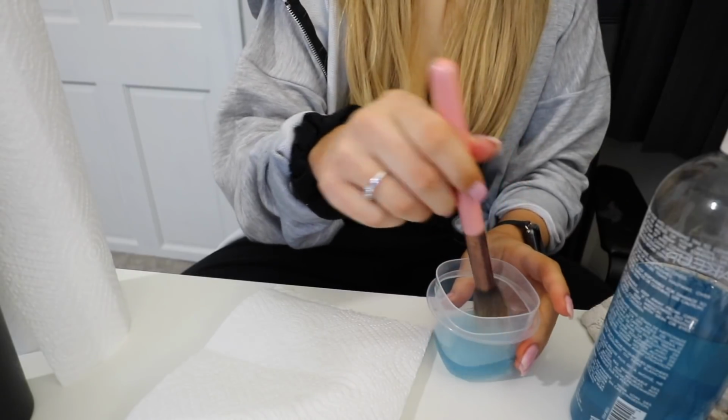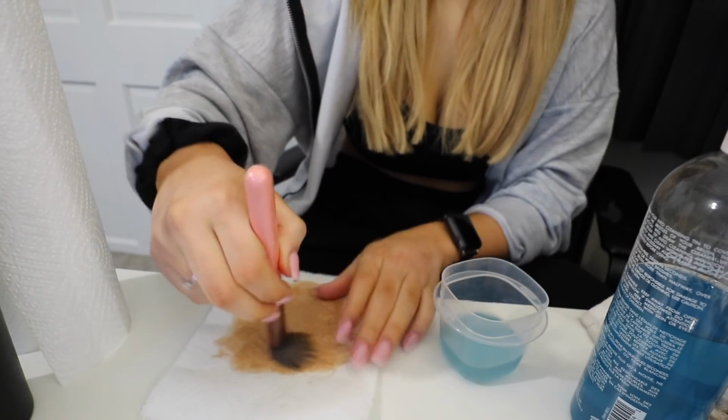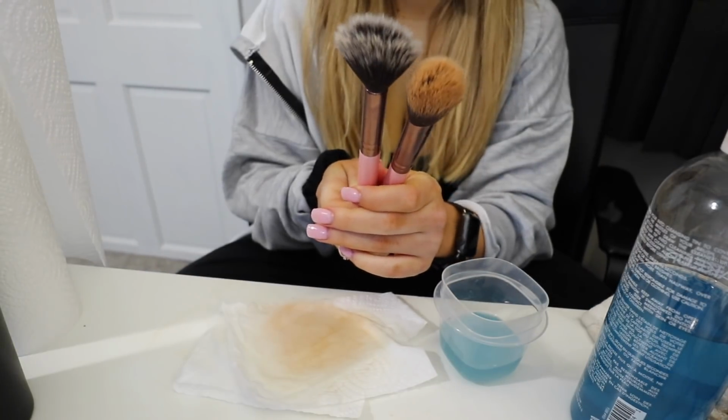I got it on Amazon, I believe. I'm pretty sure it's in my Amazon store, but I just put it in a little Tupperware container and then I dip my brush in it and rub it off. It gets them so clean. I actually took a clip for you guys so you could see the before and after because it's so amazing. It's kind of expensive, but this bottle will literally last you for so long. I've had this for months.